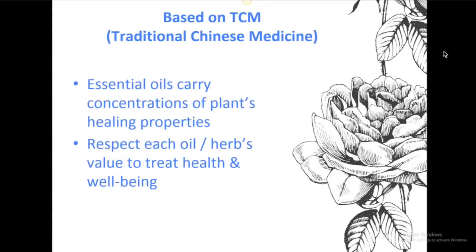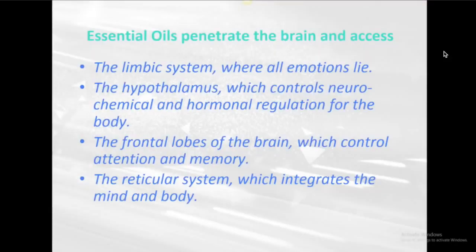And when we created these formulas, they were based on these traditional Chinese medicine theories, which means we've created formulas designed to work synergistically in this most beautiful way: there's a carrier into the cell, there's an ingredient that opens up the cell wall to take the ingredients in, and they all work in this beautiful little synergy. And oils can be used in many ways. An interesting thing about essential oils is they actually penetrate the brain, and they access the limbic system, where all emotions lie. That's why they can be so good for stress relief.